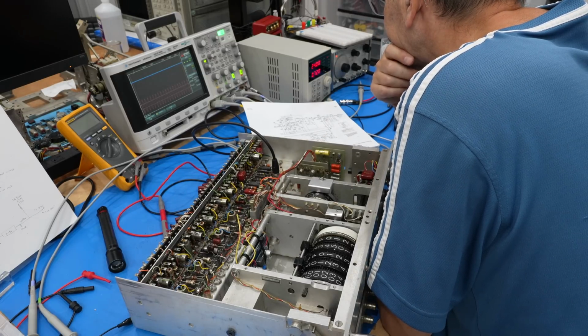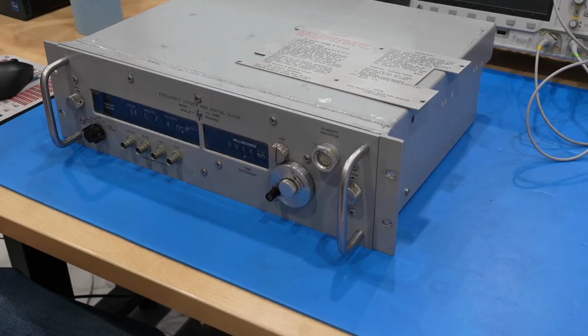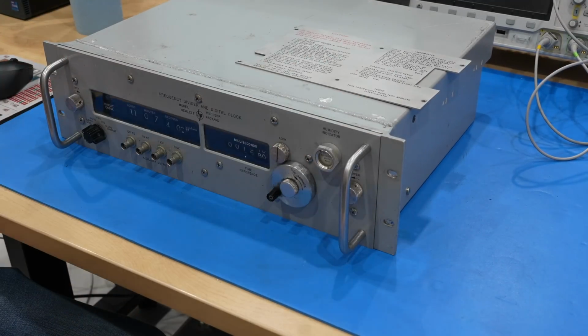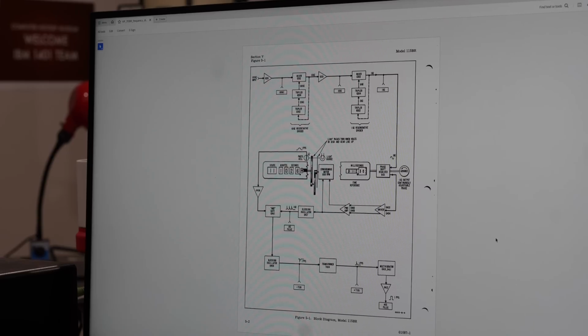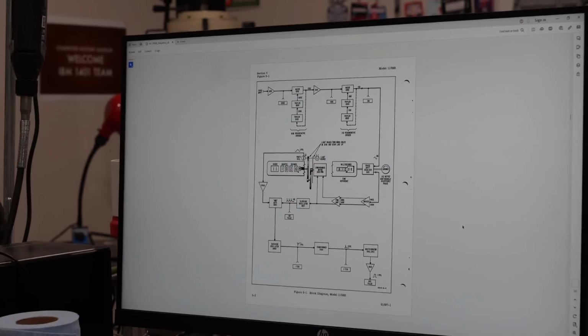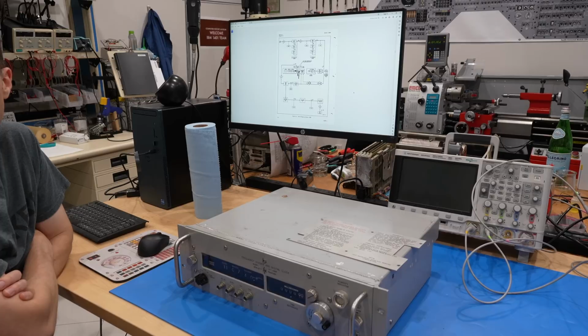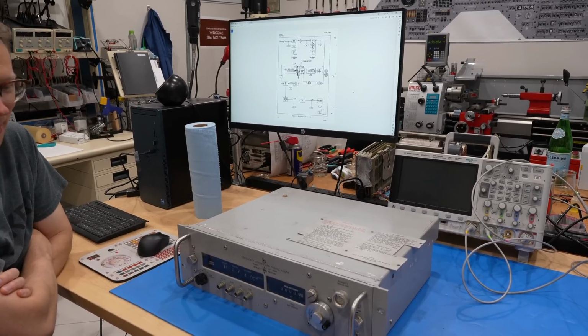Let's change that. It's super heavy. I think it's transistorized inside, but it still has the tube-based rack. So I tell you, the digital electronics is completely overrated. It's not needed at all. All right, should we open it up? Let's open it up. All right.